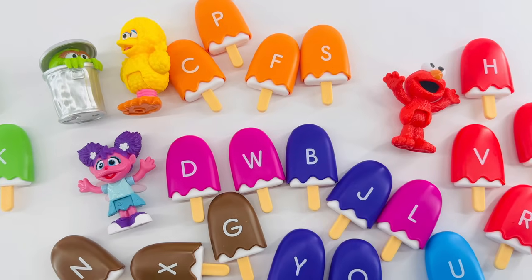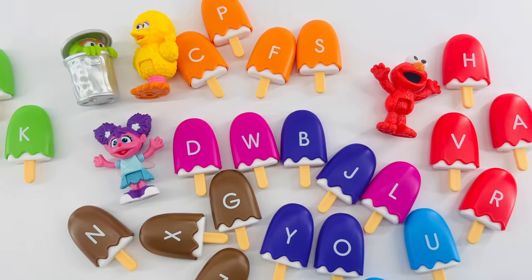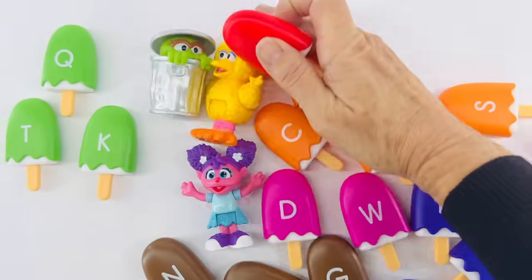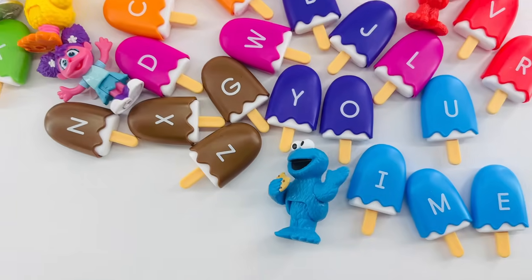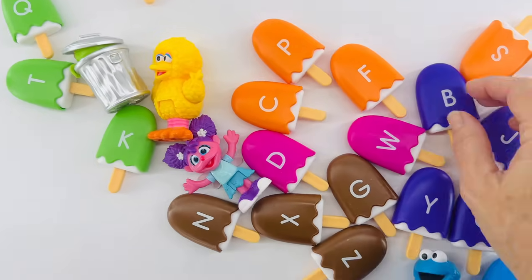Okay, we need to put them all in order now. Okay, which one do we start with? The letter A, right. It's right here. A. Let's move all of these down here and let's line them up. A. Do you see where B is? Right here. B.